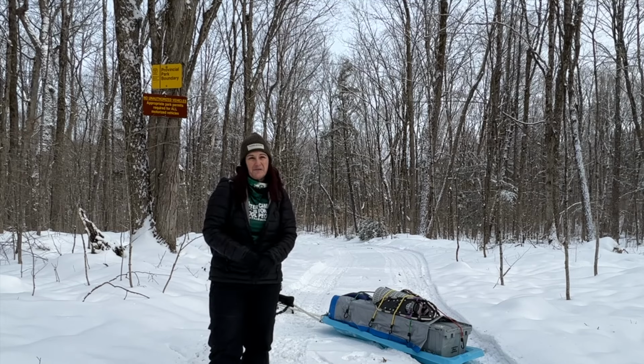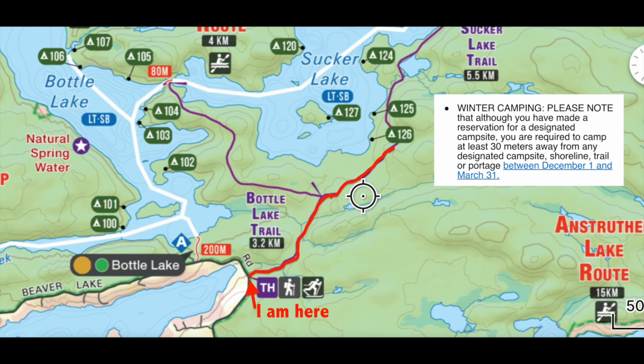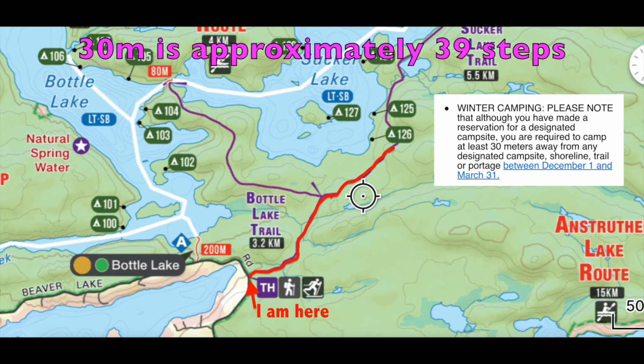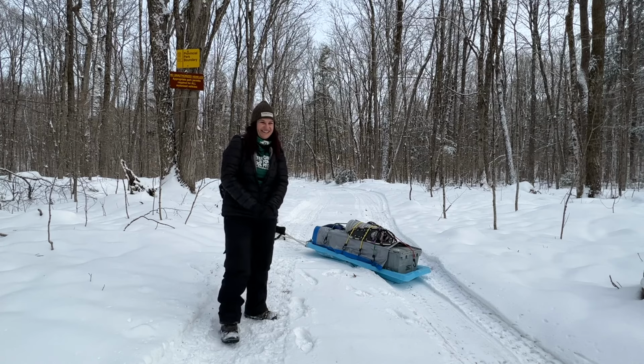Haven't done a backcountry winter trip in a bit, so I'm really excited, but I'm also super anxious and nervous. I'm going in about 2.5 kilometers or so into where the campsites are, and then the rule in winter here is that you have to camp 30 meters from a campsite or the water. So I'm ready to get started, and let's see what happens. Let the adventure begin.